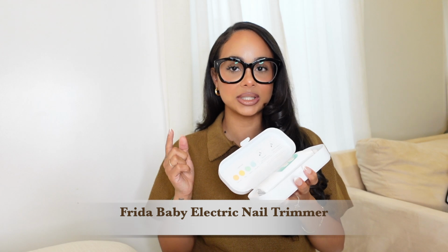So the next item I highly recommend, and it was a lifesaver for me, was this Frida Baby nail file. I know people say, oh, you could just use a nail clip, but I have anxiety, and I've seen horror stories where the mom couldn't really tell and she clipped her baby. Their nails are so faint and so soft and you can barely see them. It's really hard to see what you're actually cutting, if you're cutting their skin or if you're actually cutting their nail.